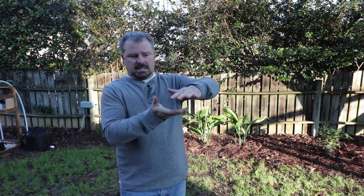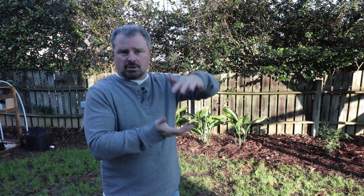Typically, I'll wait for them to start breaking dormancy in the spring, or wait till my frost-free date is here, which is about April 15th for me, if they've already come up some. Maybe somebody had them in a greenhouse and they were forcing them a little bit. I wouldn't want to take it out of that greenhouse and then have a frost on it. So the things you see me planting in this bed today in January are substantially hardier than the area that I'm in. That's why I'm comfortable planting them.